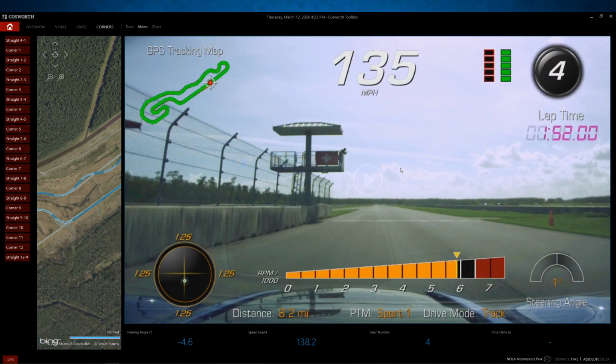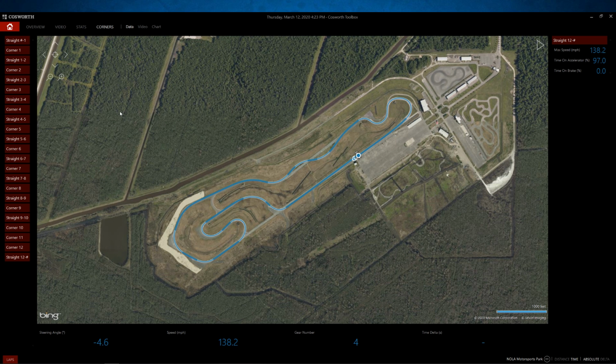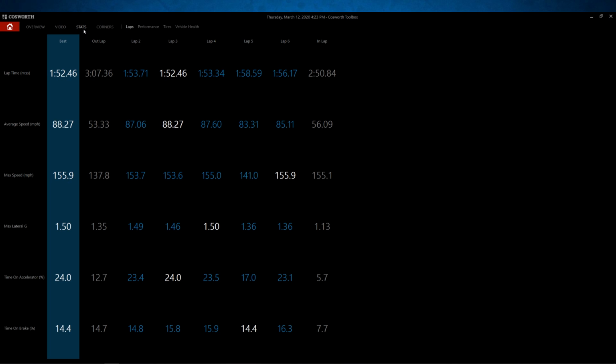So anyway, I guess it stops here, but it was a 152 something. For the ZR1 fans that just want to know about the stats, like I said, 152.46, average speed was 88, so it was obviously the best average speed. Wasn't the highest max speed, that would come on lap 6. Wasn't even the highest max lateral G.